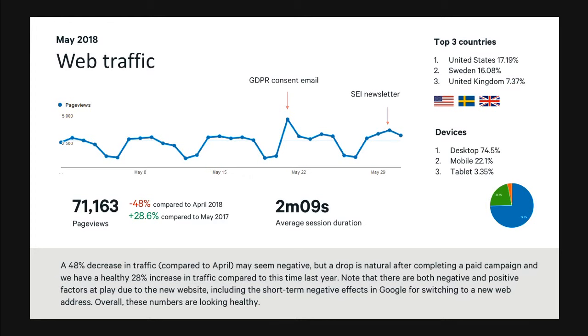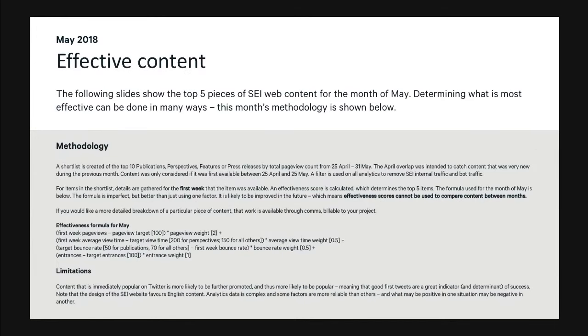Okay, so now we're going to have a look at some individual pieces of content. Now, I've done plenty of web content analytics reports before, but never in my life have I written a methodology. But I know you guys, so I've put together a methodology. When you get the report, you can see how I've put together these stats.